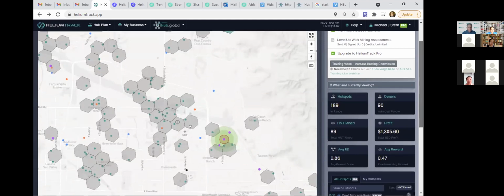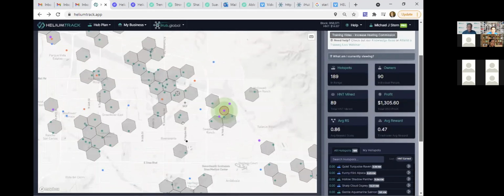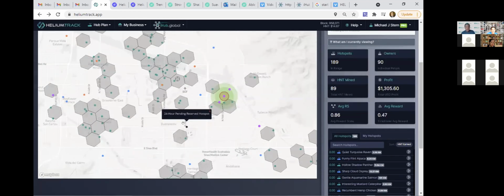Say again, the pending, the black one, what does it mean, Mike? Can you explain again? Yeah, so you can see I'm clicking on one right now. I put my cursor over it. See, that's a black dot, and it tells me 24-hour pending reserved hotspot. So somebody sent someone an assessment on that hotspot, but they haven't yet registered to reserve it.